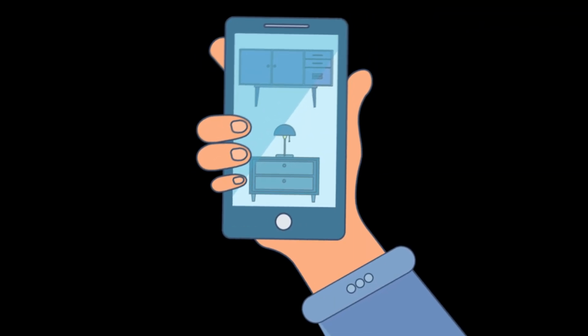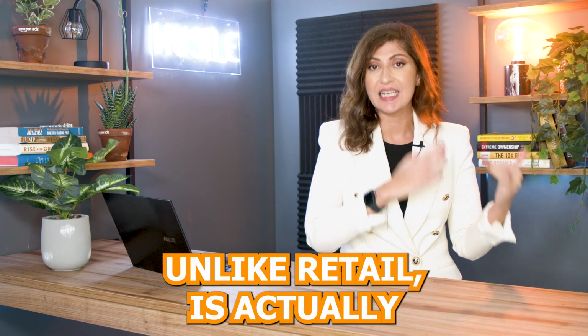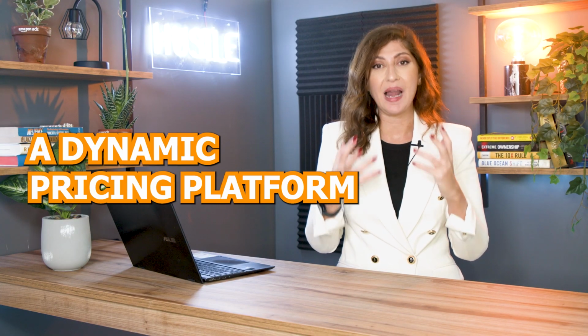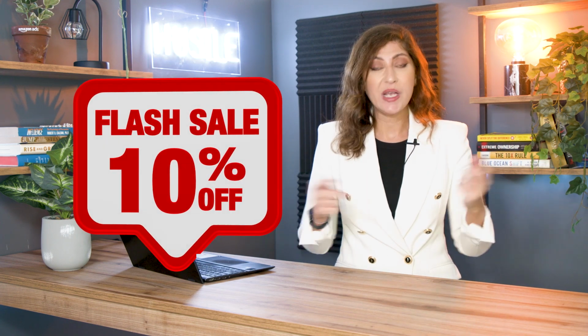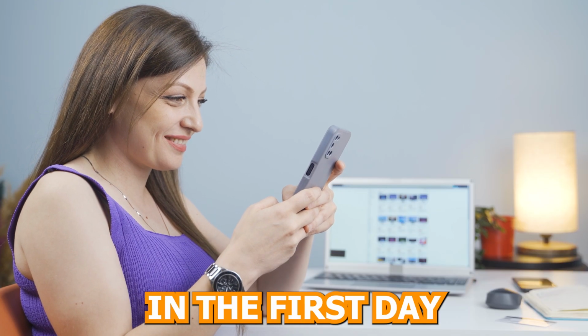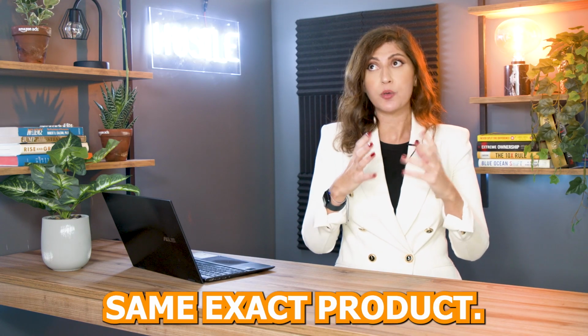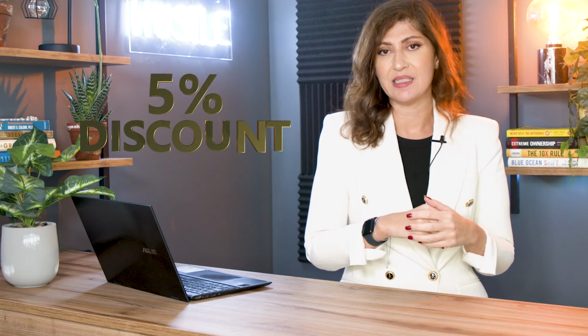So within those 7 times of them checking, you need to remember that Amazon, unlike retail, is actually a dynamic pricing platform, which basically means you can always add coupon codes for a couple of days, discounts, deals, just to attract more customers or just to push them to purchase your product. So imagine a customer logs in the first day and they find your product, they really like it, but they don't purchase it. And then they log in the next day and they find your same exact product, they really like it, but now it's a 5% discount. It's just 5%. They are more willing to purchase the product and more motivated because now they find that it's discounted. So those are the things that you can do in order to motivate people. I'm not saying that you should always discount, but try testing it out.